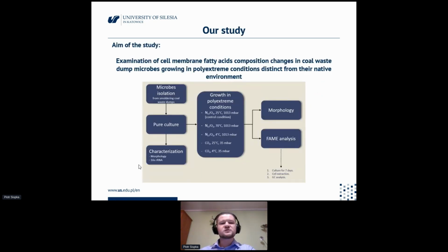So the aim of our study was to examine the cell membrane composition and its changes when microorganisms from these thermophilic polyextreme conditions are exposed to growing conditions that are quite distinct from their native environment. Like I said, we had isolated some microorganisms. We obtained pure cultures, then characterized them by both morphology and a molecular approach, and then we grew them, or aimed to grow them, in several different conditions, which involved changes of atmosphere between our normal N2/O2 atmosphere and a CO2-rich atmosphere, different temperatures of incubation and different pressures. After that, we were also going to do analysis of morphology and fatty acid composition.